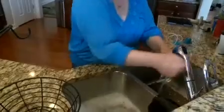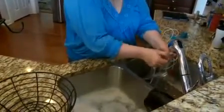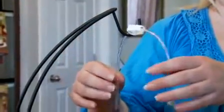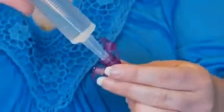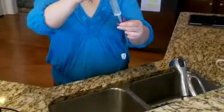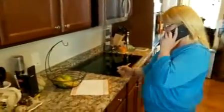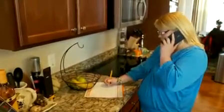Wash feeding sets and syringes with mild soap and warm water after each use. Do not put them in the dishwasher. Rinse thoroughly and allow to air dry. If using continuous feedings, you should clean the feed set daily. Always flush feed sets with water after feeding to prevent clogging. Contact your insurance provider regarding the number of feeding sets you are allowed per month.